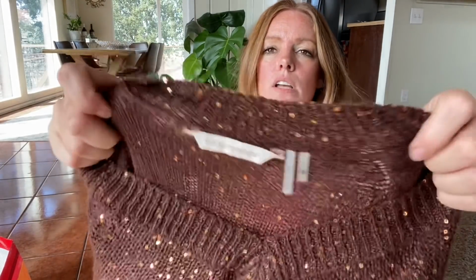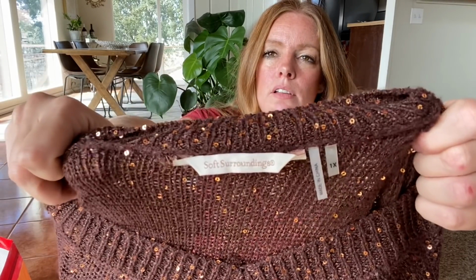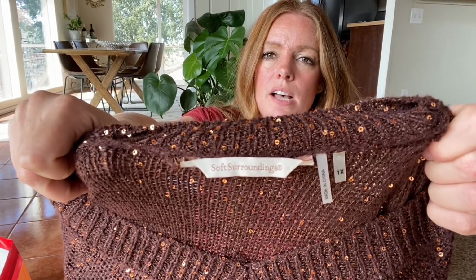All right, this I think is adorable. There are a couple snags that I didn't notice in the store, but I did only pay a dollar for it. So Soft Surroundings, it's a size 1X, it's brown, it's got sequins. So I just like the color and it's kind of fun for winter.